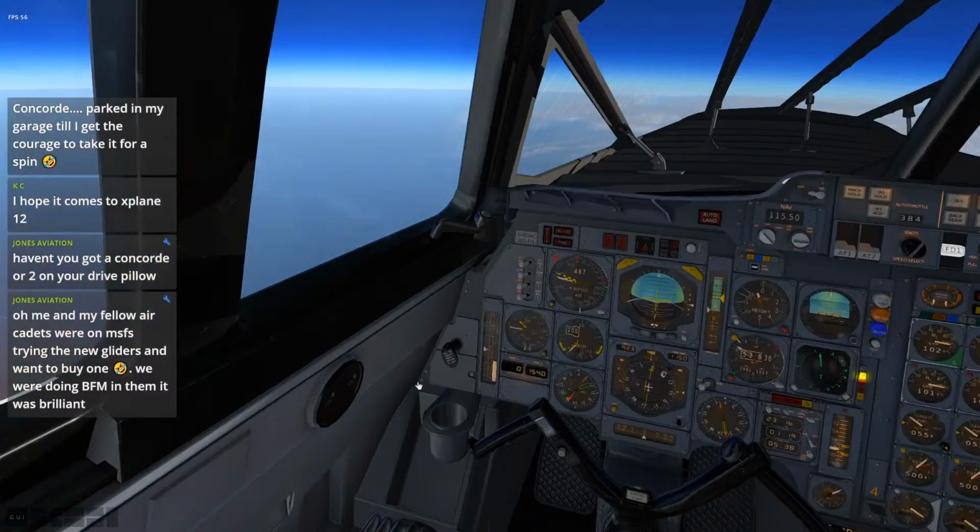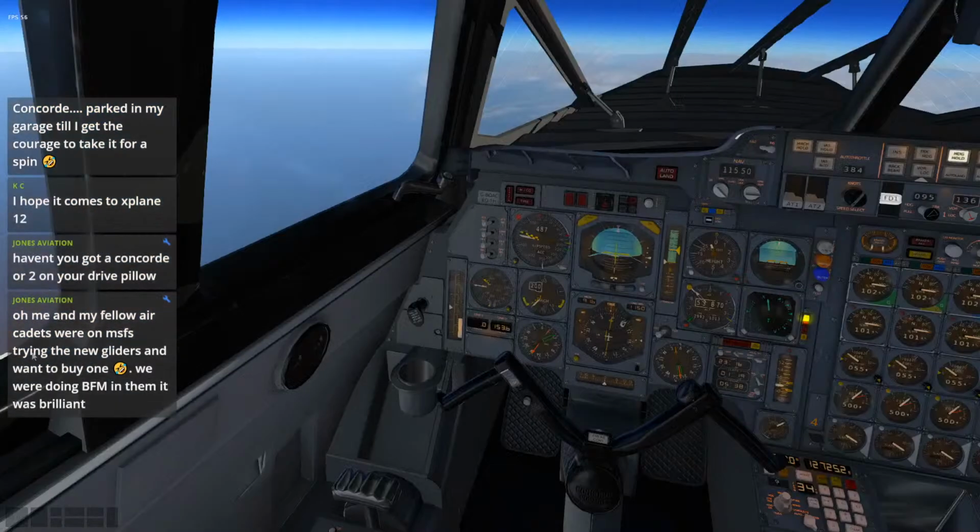Lovely. It was climbing very quickly then, through 63. It was still climbing very fast here.